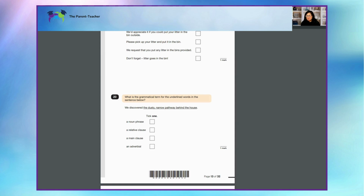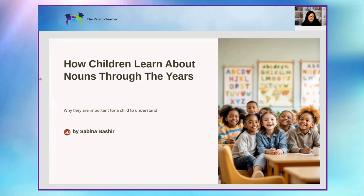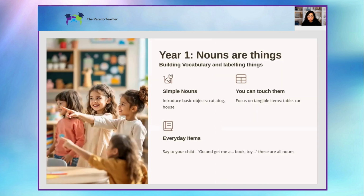So let me come out of this. Hopefully you can see that. So we're going to go through how children learn their nouns through the years. We're going to start off with, let me just see if I can make this a bit bigger. There we go. So we're going to start off with what children learn in year 1.